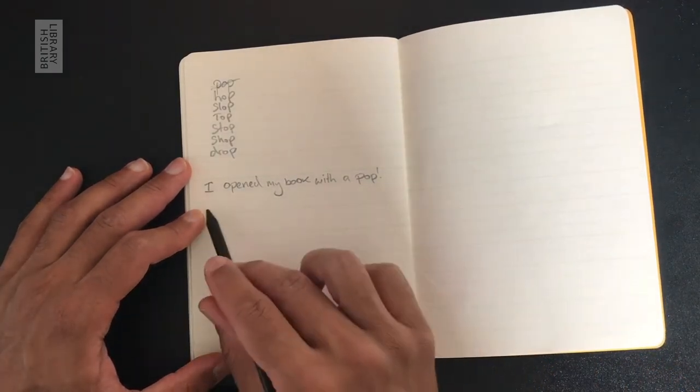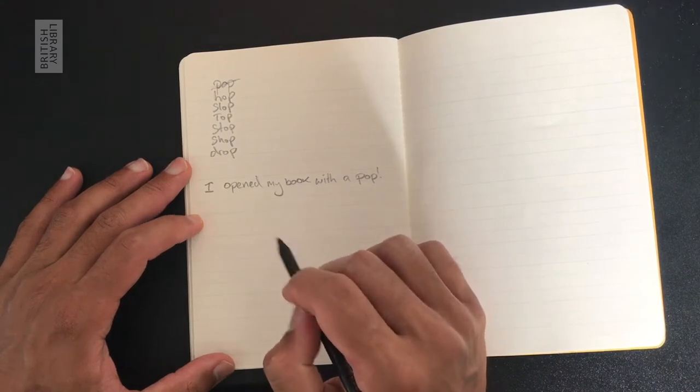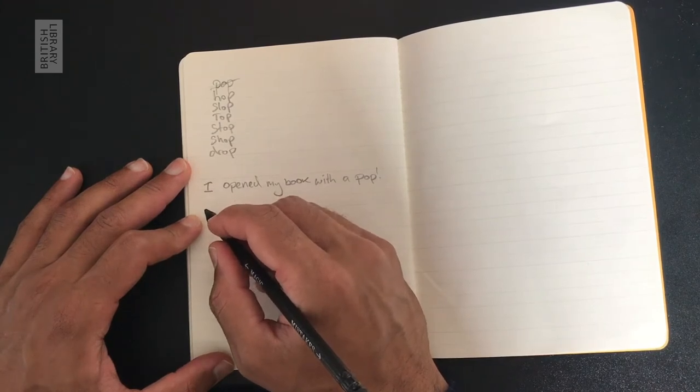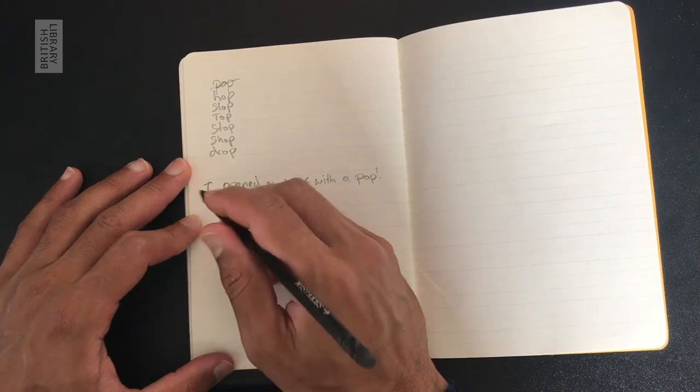I'm going to leave a line just to give myself a bit more working space in case I need to cross anything out or change any of the words. I open my book with a pop. A rabbit appeared and started to hop.